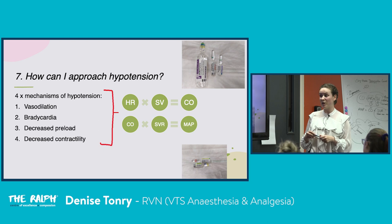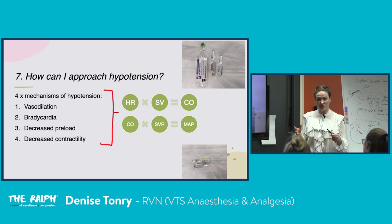So if we can get that lowered and balance the plane of anaesthesia with some other medications, that can be beneficial. Or adding analgesia if they're really reactive and you find you're having to use higher isoflurane levels just to keep them from having nociception to surgery.